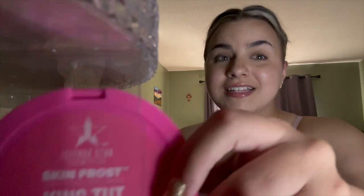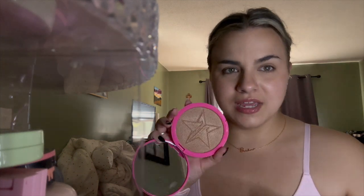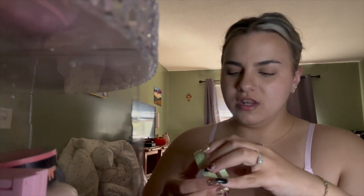Highlighters, which I did not know until someone pointed it out that Jeffree Star discontinued all his highlighters. What? Crazy. King Tut, keeping him forever. This So Rich highlight has probably been open for a year. Oh, wow, it hurt. Very pretty though. I got this Pixie and Hello Kitty highlighter, which she's pretty. She's like two dimensional, whatever.